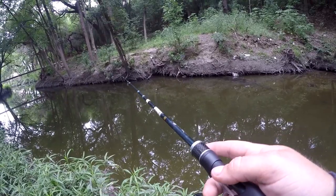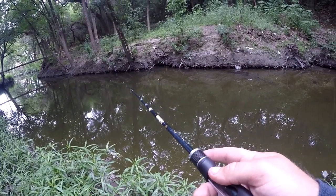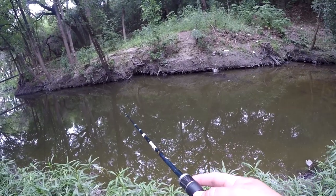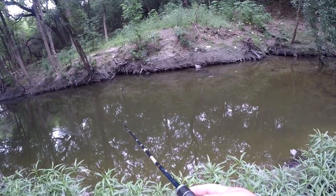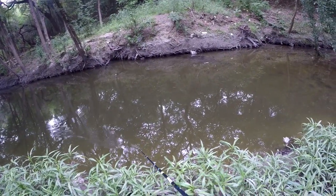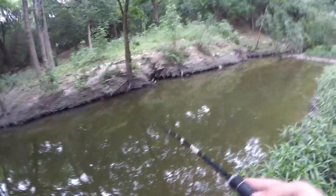I've totally lost count of how many fish I had. Actually, I lost count pretty early on. I'm gonna guess it's around 20. There's a nice looking bass right here. Over there, a couple of nice bass hanging out. Well, there we go. I don't even know if the camera was recording by the time I got this one.